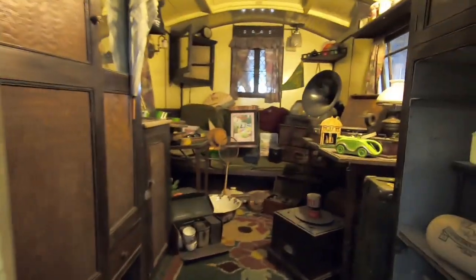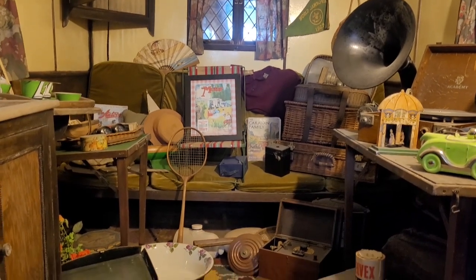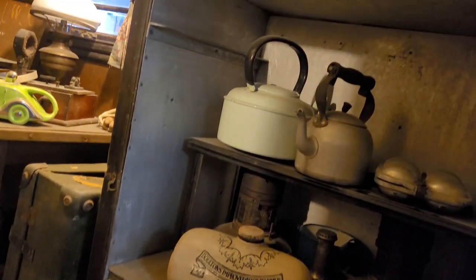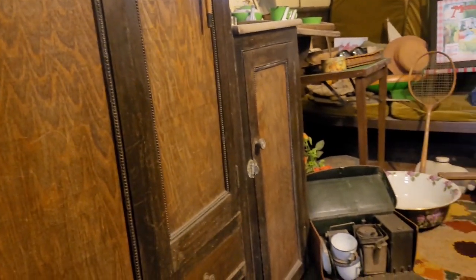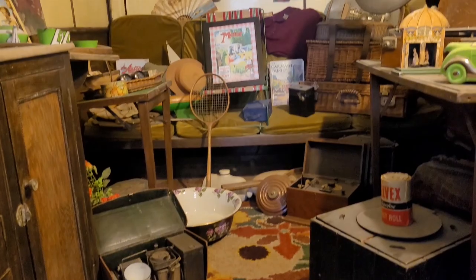So this particular caravan was built in 1926 by Bertram Hutchings Caravans of Winchester. That particular firm had a reputation for producing really luxury caravans of high quality. This particular design of caravan is called the Winchester, and it used to be horse-drawn. Originally it was drawn by two horses, then down to one, and then with the introduction of motor vehicles, they actually just put this caravan onto a truck chassis, so it was kind of like a motorhome caravan, so to speak.